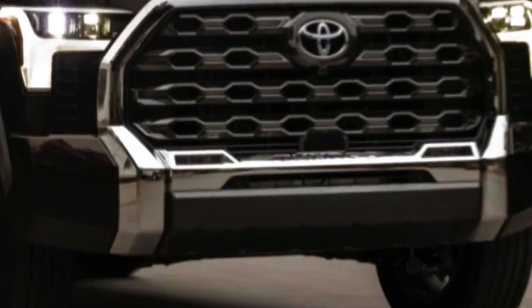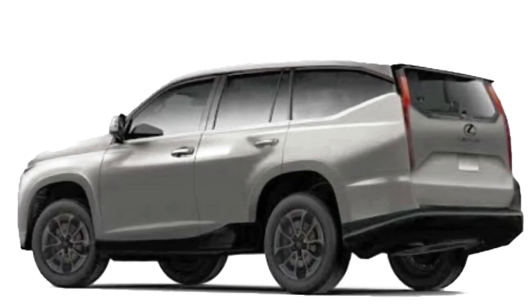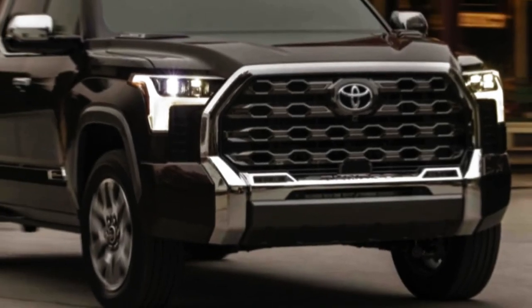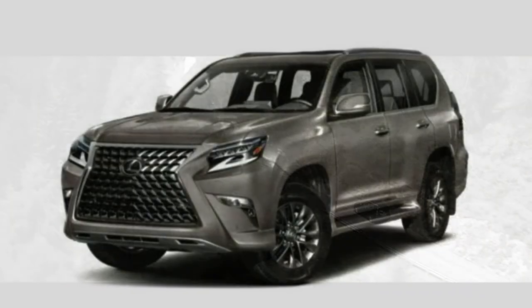The interior of the new GX will feature a slimmer dashboard and smaller, more neatly designed buttons made of higher quality material. Expect a more contemporary center console, floor console, and steering wheel design.